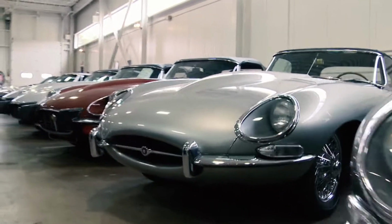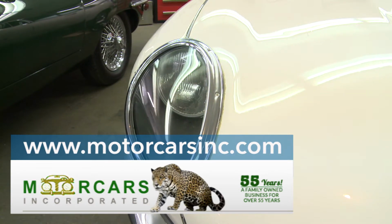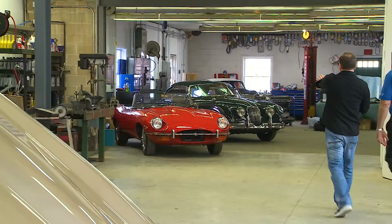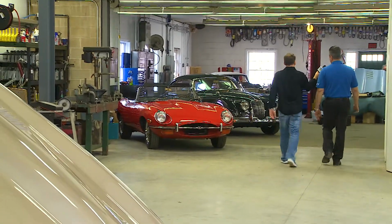So you can check out all of Dean's inventory online at motorcarsinc.com. Dean, you have customers all over the planet. Are some of these cars up here sold already? Yeah, actually 2 of these cars are already sold. They're just waiting for delivery.